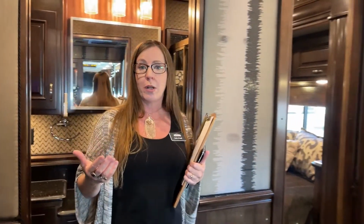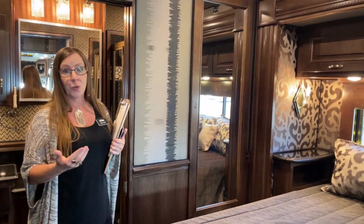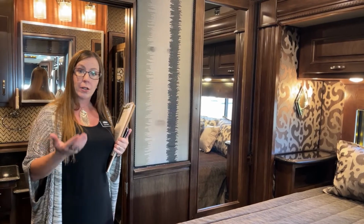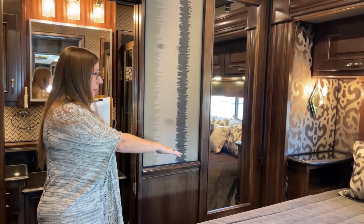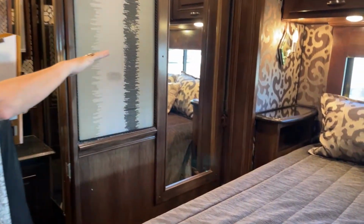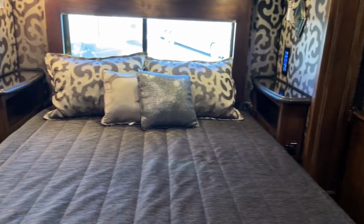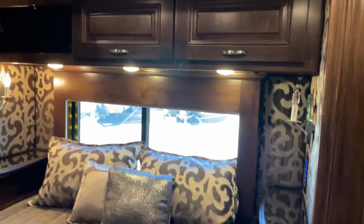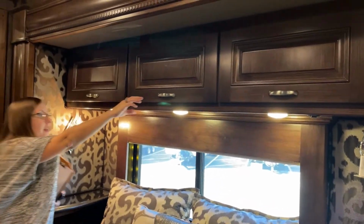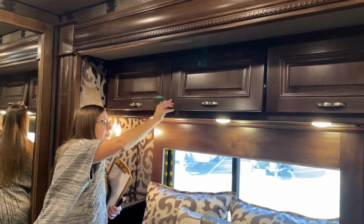You've got 120 gallons of fresh water, 120 gallons for fuel, 75-gallon black water and gray water tanks. So also we've got 110 outlets on both the left and the right side of the bed here, and really nice nightstands. And then of course we've got our overhead storage here as well. In our true Renegade fashion, everything is just really nicely done. Lots and lots of room.